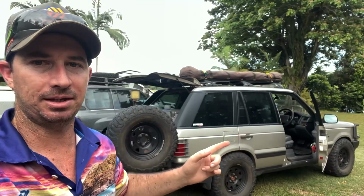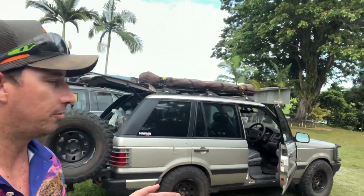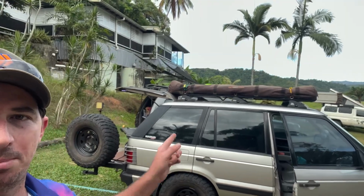Alright, packed up. So we're up in the Daintree, as you would have seen from the drone footage. Lovely little place. I didn't get too much footage up here because it was really just a bitumen track up here, a drive to the Daintree. It's a lovely place, but we're all packed up now and ready to head off. We're going to do the CREB Track today, and hopefully we're going to end up somewhere like Lakeland or Laura. So fingers crossed, watch on.